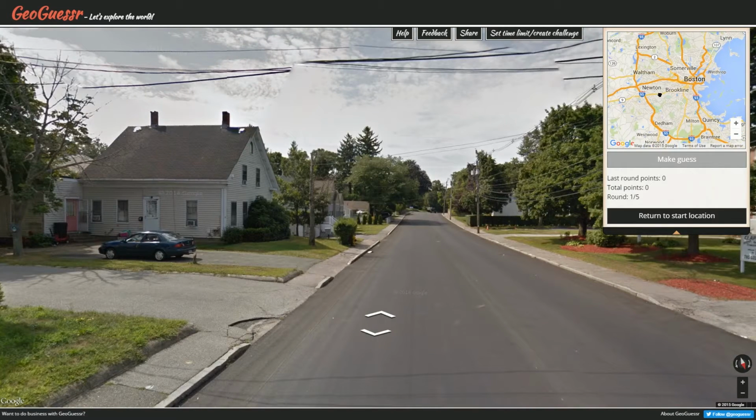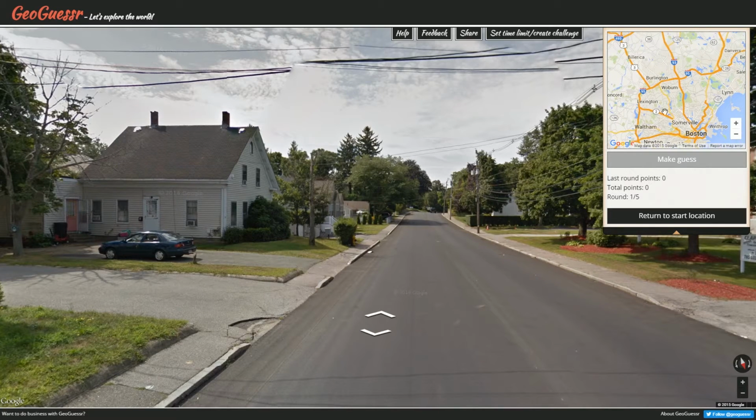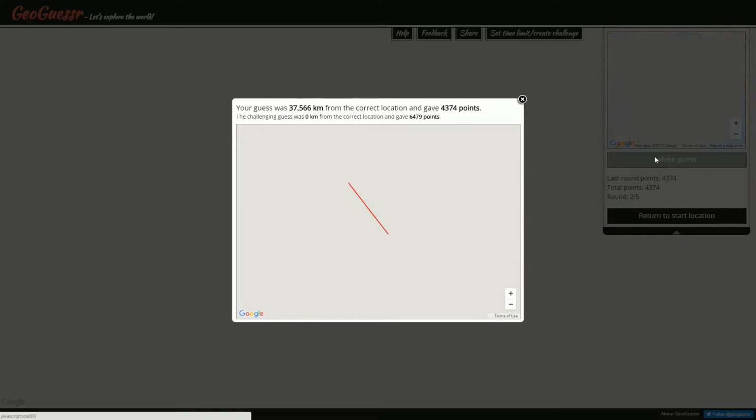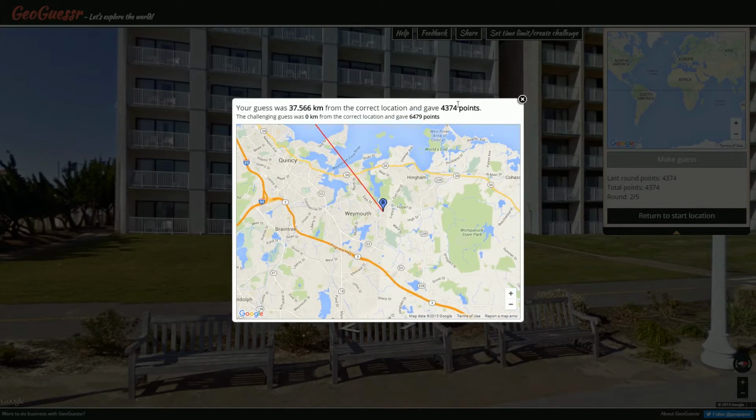Where do I think we are? I think we are going to be... actually, I think we're up or down. I think we're up, right around here in Burlington. The answer is we were down. Down indeed. There's Weymouth. 43.74. That's pretty close, though.